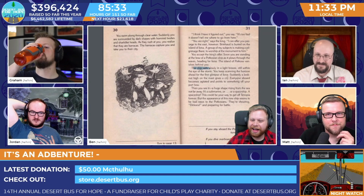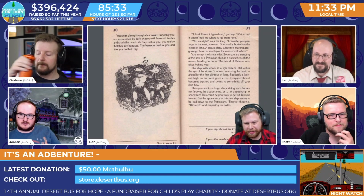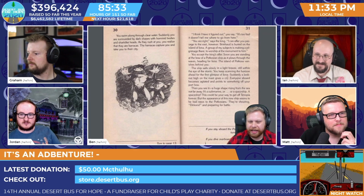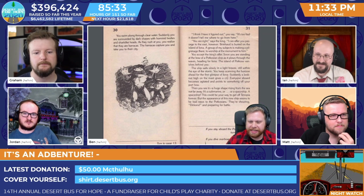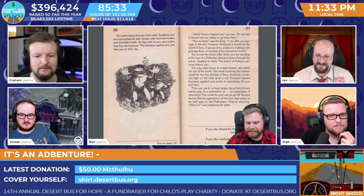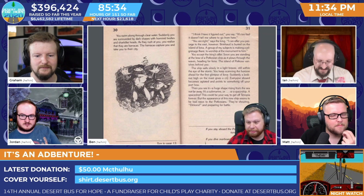The ship sails slowly in a light breeze, still within the eye of the storm. You keep scanning the horizon ahead for the first glimpse of Iona. Suddenly, a lookout high on the mast gives a cry. Everyone aboard becomes agitated and points to something off your port bow. Then you see it. A huge shape rising from the sea not far away. It's a submarine. Or a spaceship.